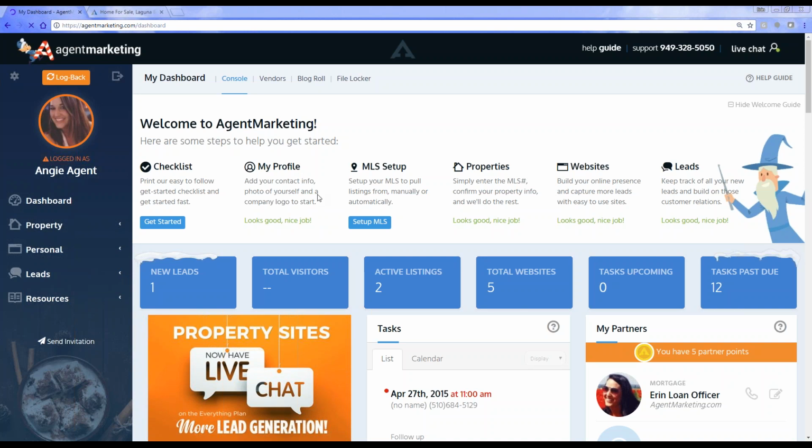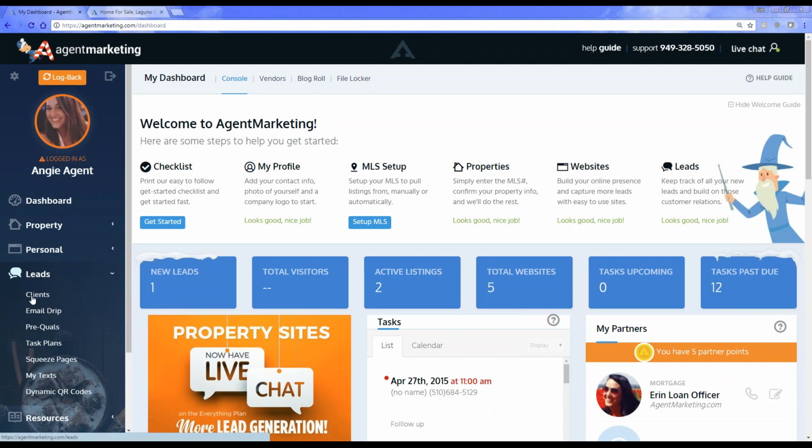The cost for IDX depends on your MLS. It's anywhere from $11 to, I believe, $33. It would just depend. When you go to add in the IDX, it will give you the cost. There is a CRM. You can go to your leads tab and go to clients, and you'll see your CRM there.